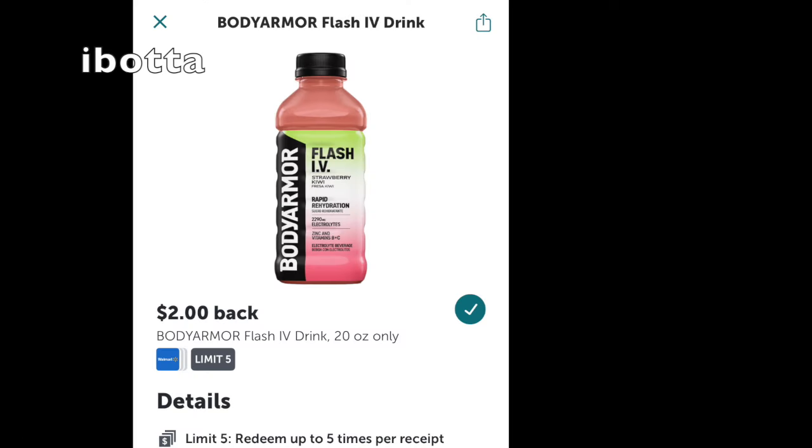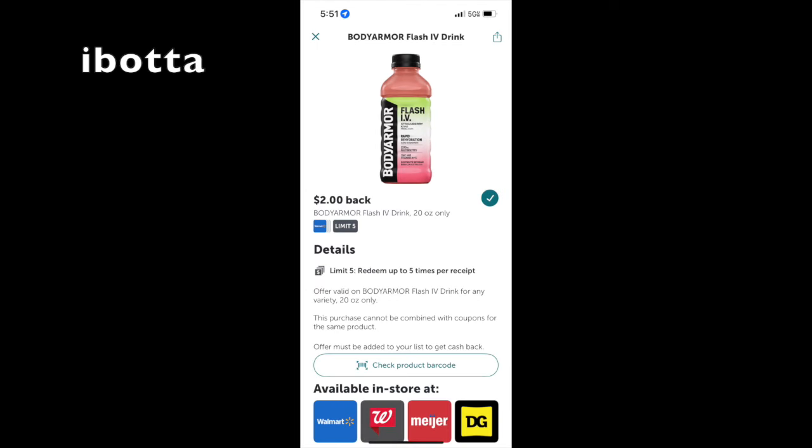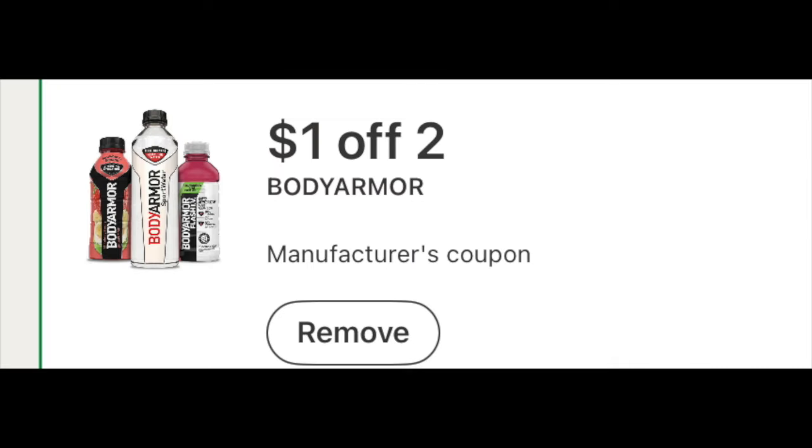Sadly, my store did not have this item. It's a newer product by Body Armor. It's called Flash IV. IBOTTA is offering $2 back up to 5 times, and Walgreens is in fact one of the stores. If you look at the very bottom, it's the second store listed. So for those that are like, it's not there, there it is. So hopefully you have the same one as I.